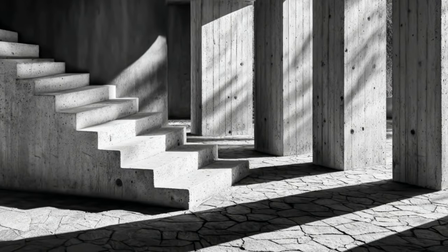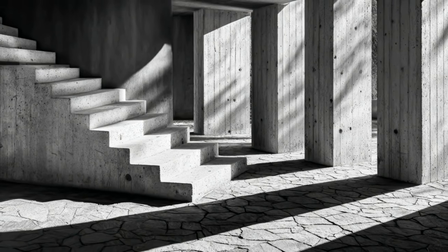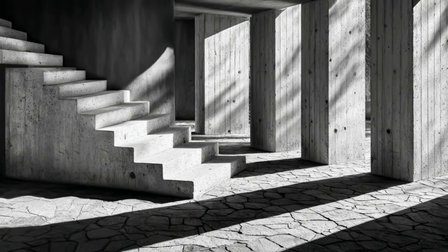This dance of light breaks the harshness often associated with brutalism. It becomes more about atmosphere than assertion.